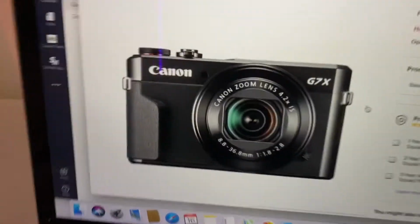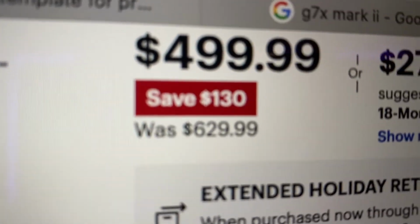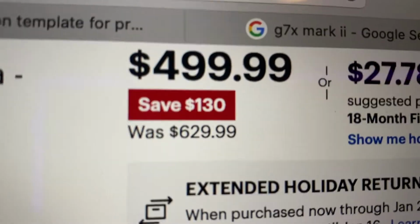Okay, one more thing before I start class. Sorry, I'm just excited right now because the camera that I want went down by $130. So if you're not a tech person, then you don't understand my happiness right now. The Canon G7X Mark II went down by $130.